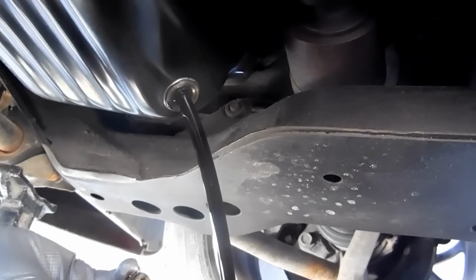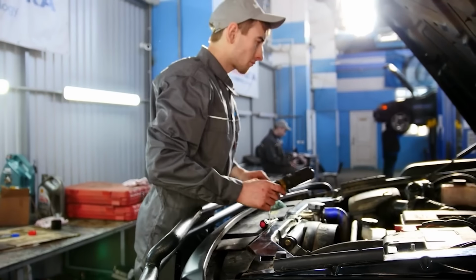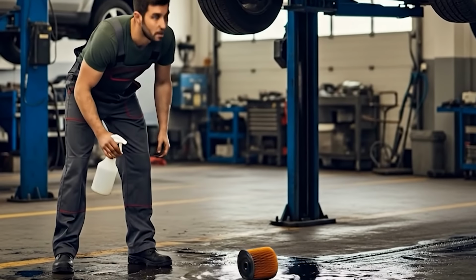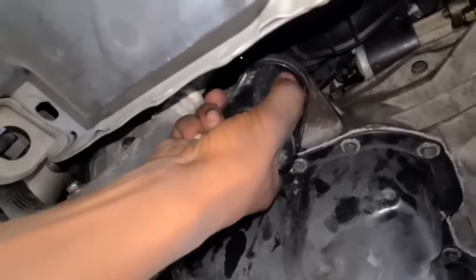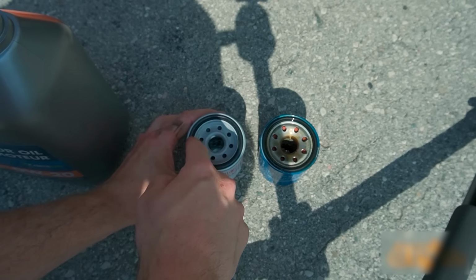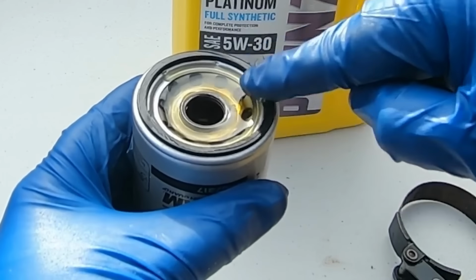If everything looks normal, it's time for something even experienced mechanics forget once in a while. Step 6. Lubricate the oil filter gasket. Have you ever had an encounter when the oil filter fell off while driving? Or it's time to remove the oil filter, but it's incredibly tight? That's what happens when you don't lubricate the oil filter gasket. Before you install the new filter, take a small amount of new engine oil and smear it around the rubber gasket or O-ring. This ensures a proper seal and prevents the gasket from tearing or binding during installation.